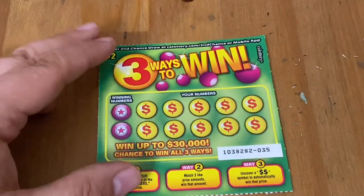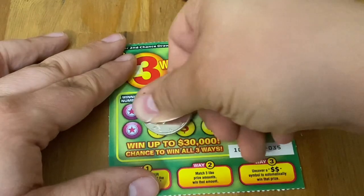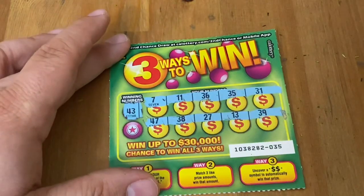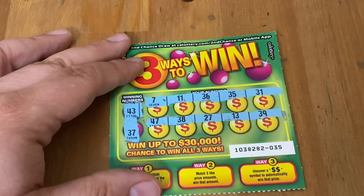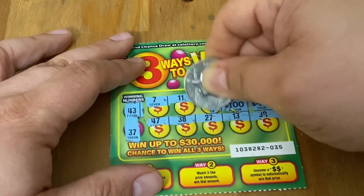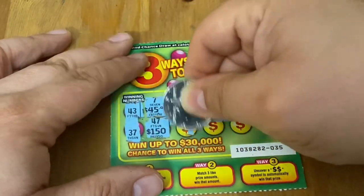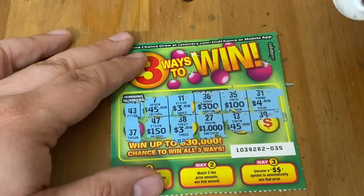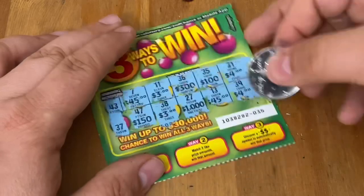See if we can get back in the win column with ticket 15. 7-Eleven, I love it. Let's see if it loves me. 43, nope. 47, or 37, I have 47 and 27, no 37, okay. Let's see if we can match three like prizes. 4, hundo, 3 hundo, 3, 45, 150, 3, let's see if I can get another 3,000. 45, another 45 or a 3. Ooh, got a 4, I thought I had it there for a second with those zeros.